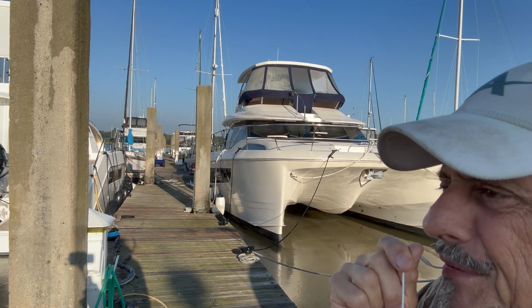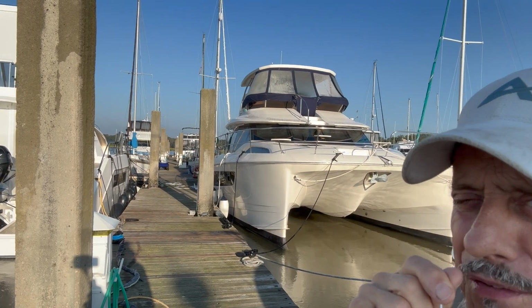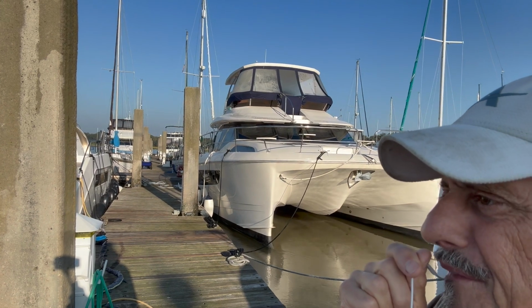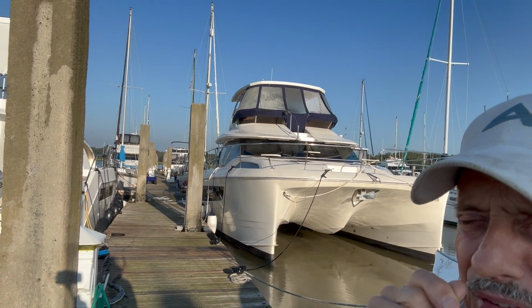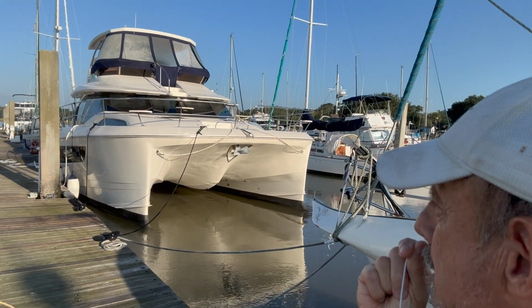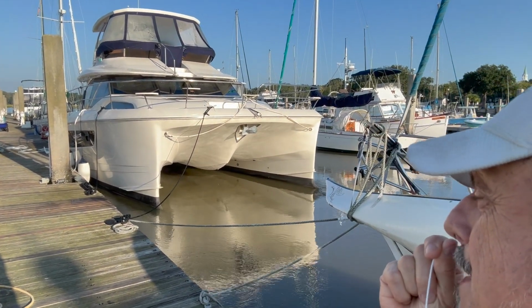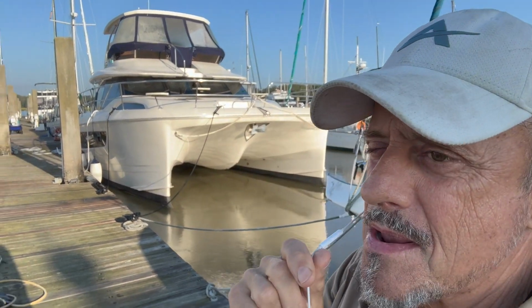They don't last as long as the others. Their parts cost 3 times what Yanmar and Cummins parts cost. And now, if you're in Europe, there's a Volvo mechanic on every corner, so to speak. But over here, not so much. And that's why if I was getting one of these, I would get the ones that come with Cummins, which you don't see as many of them, but when you find one, that's the one you want to get.